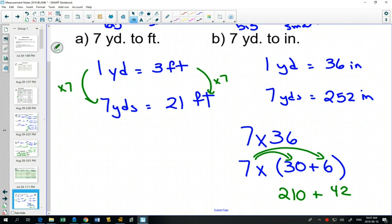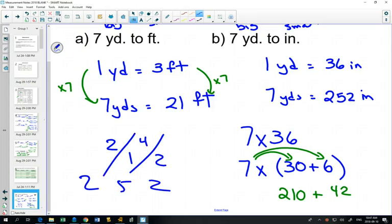Or you can just go 7 times 3 is 21, 7 times 6 is 42. Just add on the diagonals, sure enough it works.